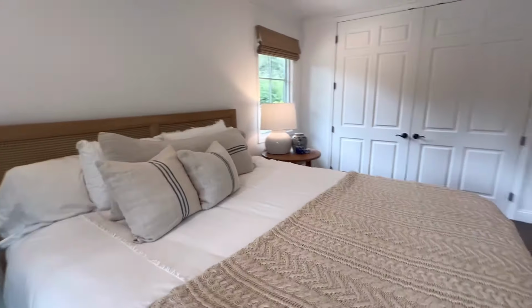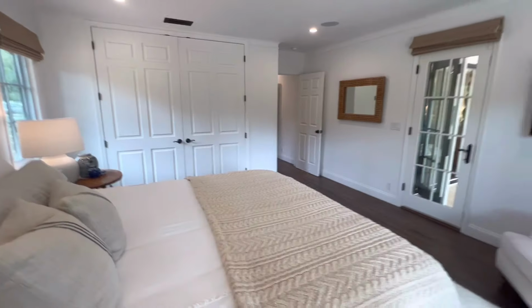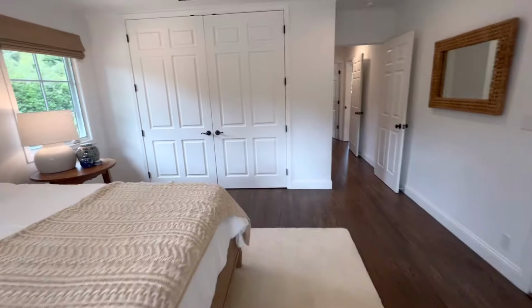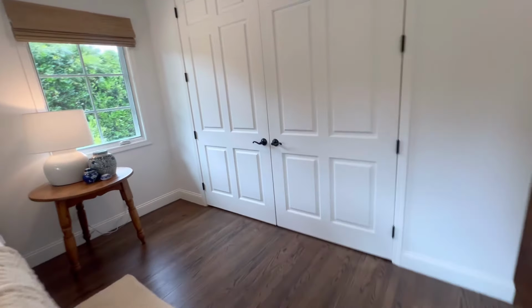Beautiful bedroom, love the single level in here. We got a nice trim detail on the ceiling in the bedroom, a little different than the crown molding in the living room. And really some nice big baseboards. Looks like a living room, big classic double design.